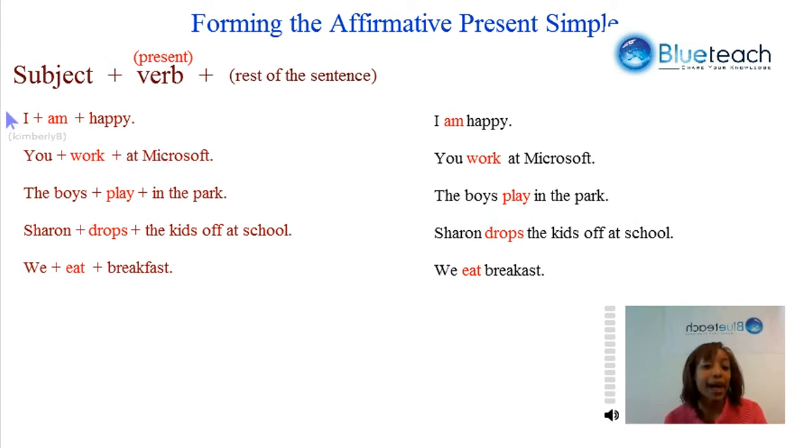If you're unsure about how to conjugate different verbs, there are hundreds of verbs in the English language, and of course we can't go over them all together, but you will find a list of some verbs at the end of this lesson, and also you can look online to find other lists of the hundreds of verbs that exist in English. Let's look at the rest of these examples.